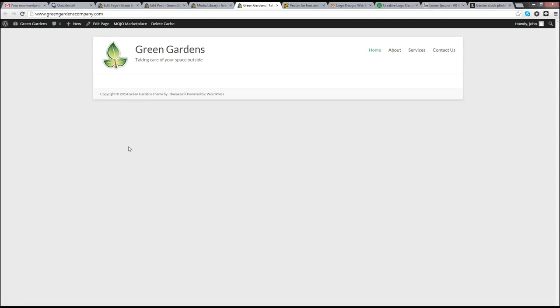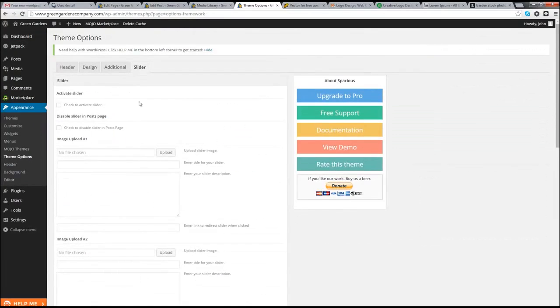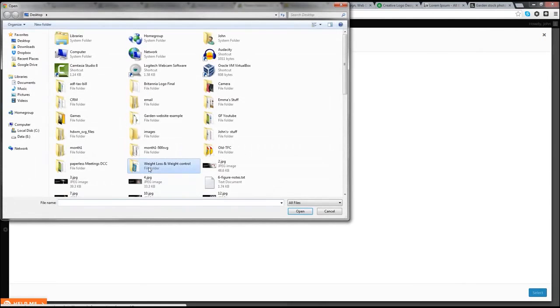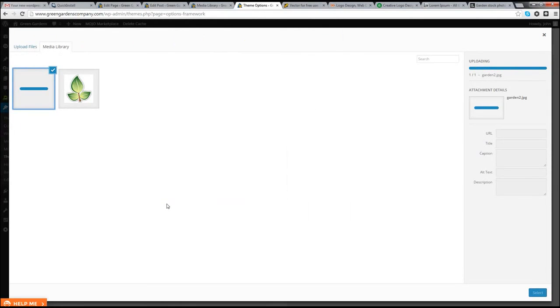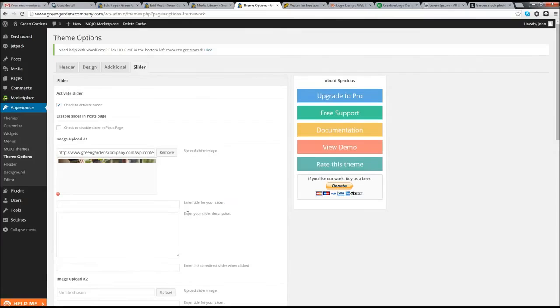So what we'll do next is upload the slider image that we just resized. If we go back into the dashboard, go into appearance and then theme options, and go on to the slider tab, what we want to do is check this box to activate the slider, and we're going to upload. So upload files, select files, and then we're looking for the image that we created, which is Garden 2. We'll hit open, and that's just uploading, and then we simply hit select. Okay, and you can see the image rendering there.